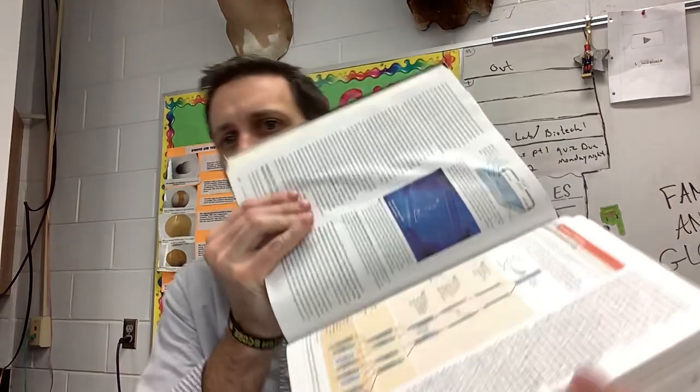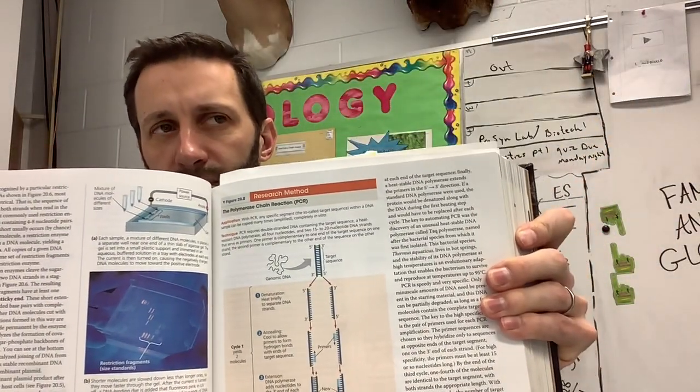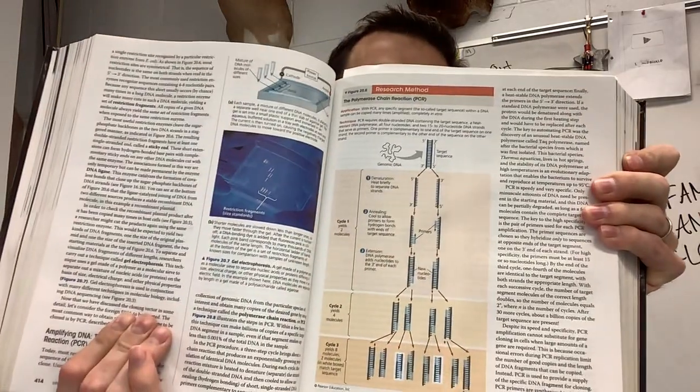Denaturation: heat briefly to separate DNA strands. Okay. So all they did was heat the DNA, and it did what? Separated. Tay, read the next one. Annealing: cool to allow fragments to form hydrogen bonds with the target sequence. All right, so they heated it. They cooled it.